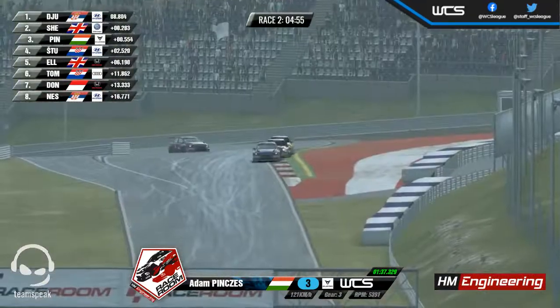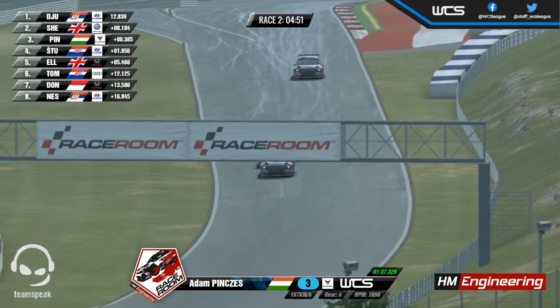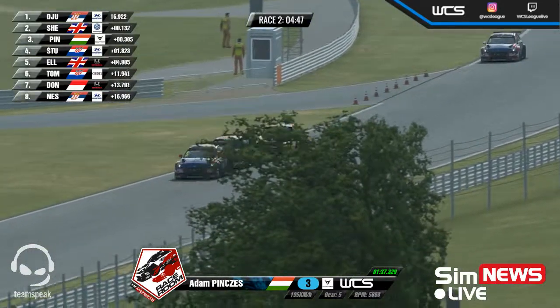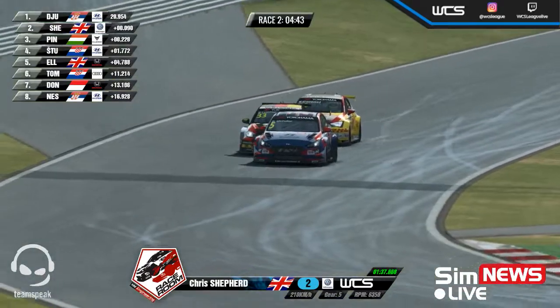I'd say the Nicky Lauda curve probably would be as well, but they're going uphill, which shortens the braking zone. Makes it even faster, but also even more difficult and more likely to make mistakes.